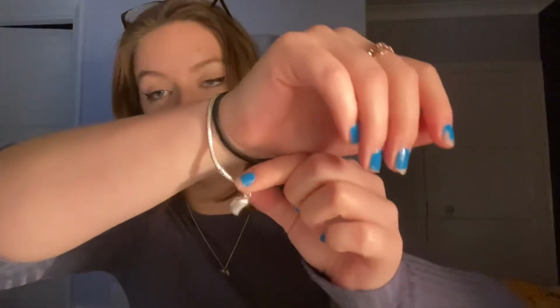I have also been loving two pieces that I got for Christmas. I have absolutely been loving my jelly bean bracelet that I got from my boyfriend. This is definitely one of my favorites. I do not take this off pretty much. I take it off to shower and that's about it.